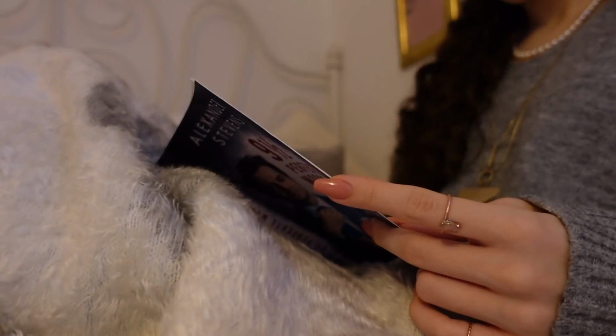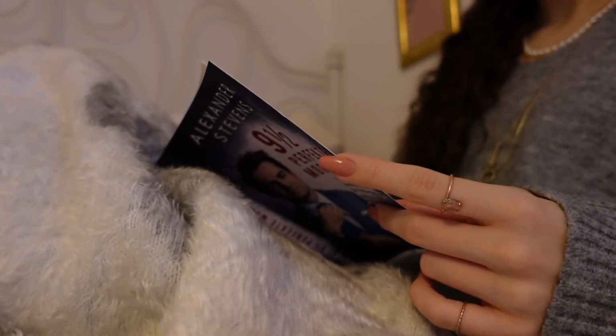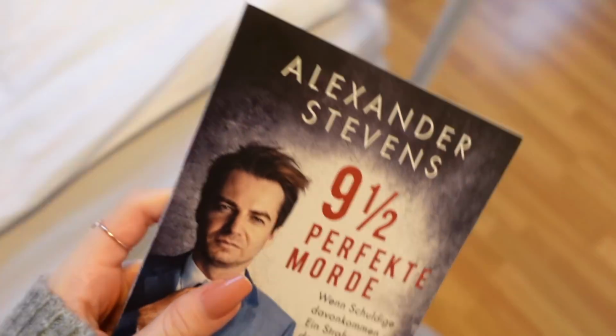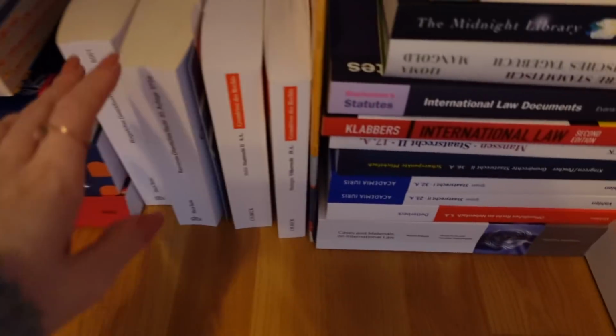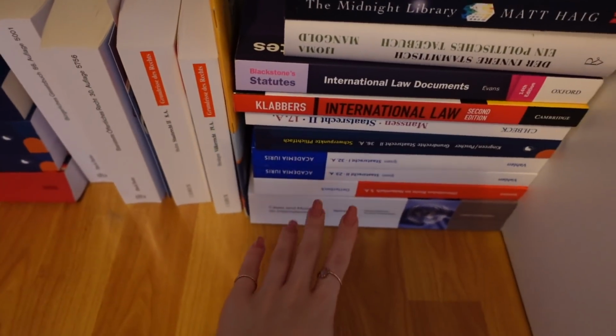Now, it's not written necessarily for a legal audience, so you can just read this for fun. And once I'm done with that, I just put my book back with all the other books that I'm currently storing here. So basically, I have my law books here, but also just some normal books.